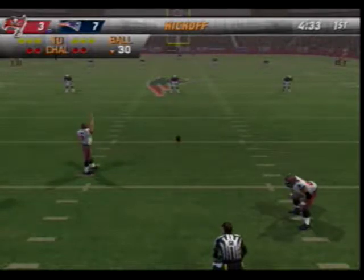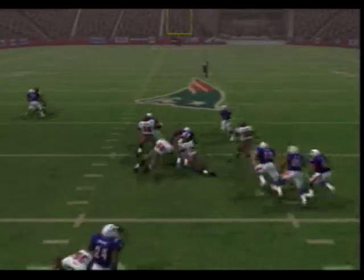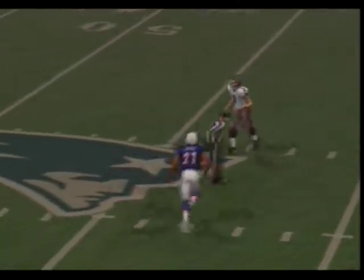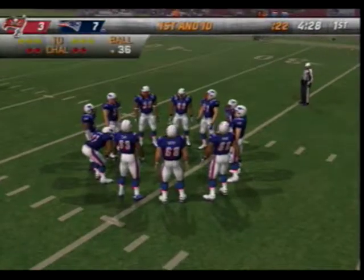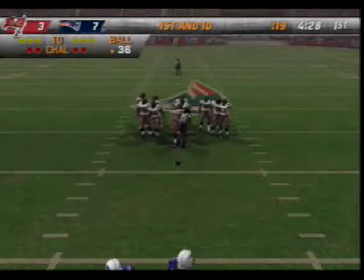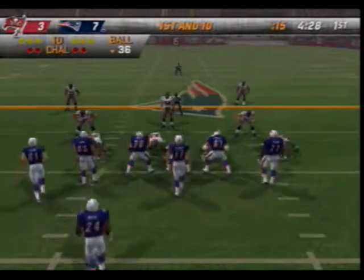Johnson in to kick this one off. Back to return. Not a bad kick. They'll set up for the return. This one is fielded by Clay. Couldn't stop them from getting into the end zone the last time out. Ball on their own 36. First and 10.